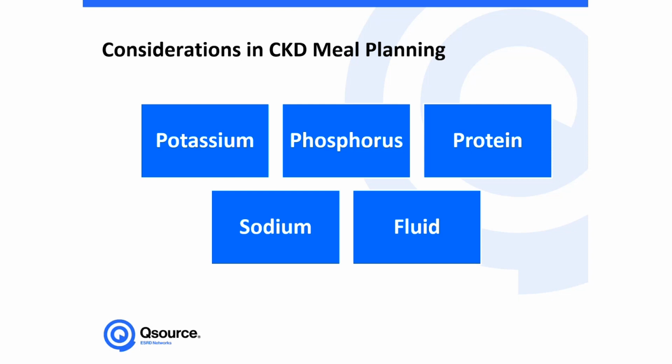Potassium is a mineral found in almost all of our foods that your body does need to make your muscles work. When kidneys are not working well, potassium levels might be too high or too low. And if that happens, the body can have muscle cramps. It can also cause problems with the way that the heart beats, and muscle weakness. Phosphorus, this is a big one when it comes to chronic kidney disease.